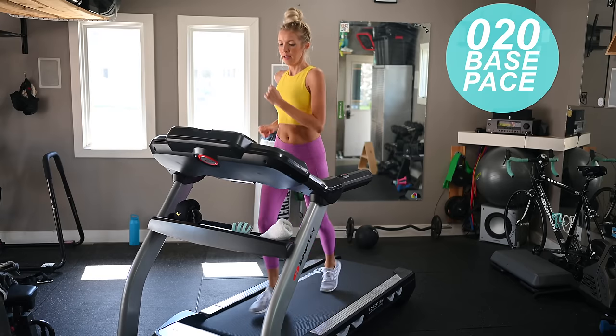This final sprint after this is only going to be 30 seconds, so you can push yourself here. 30 seconds left before we take it up to that final all out. I'm feeling it.